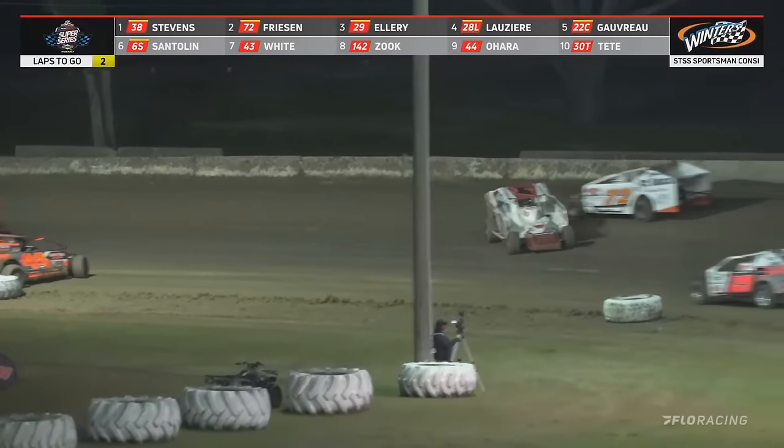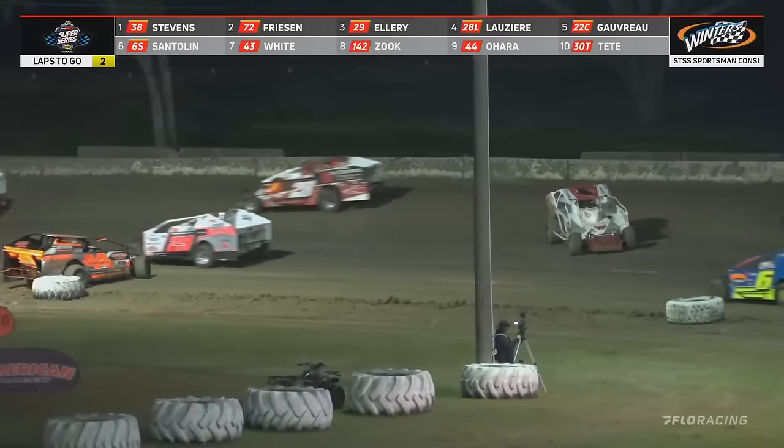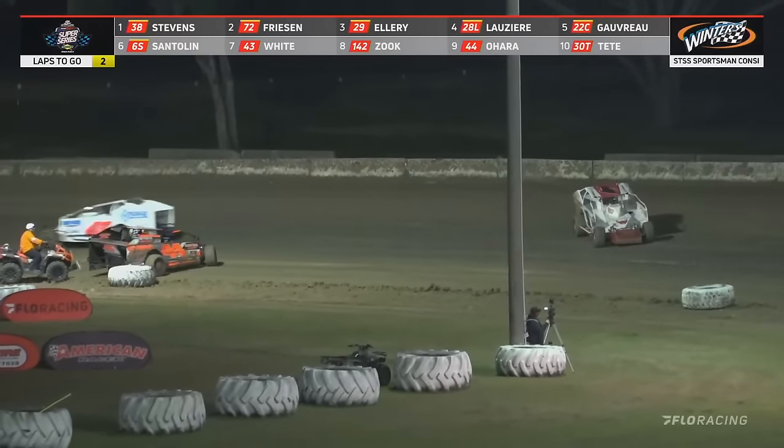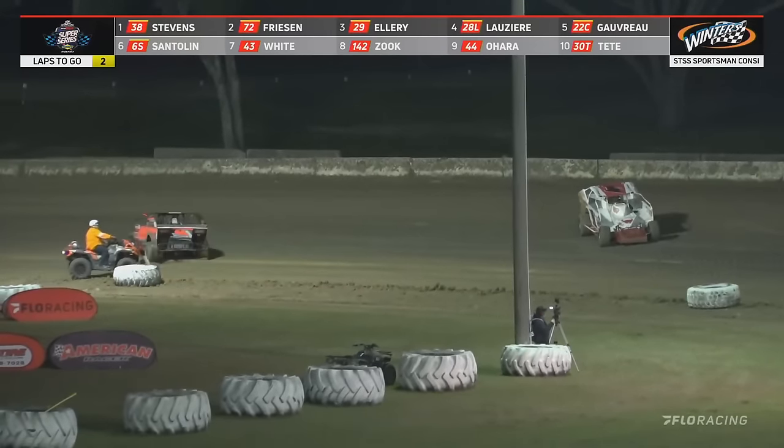The 30's still rolling, but he's not on the racetrack now. He's got it to the infield, and he's going to stop there. We'll see about Zook and O'Hara.